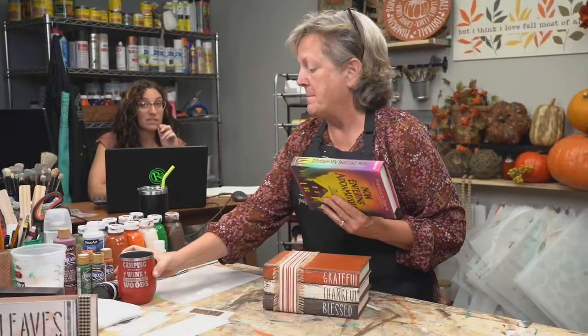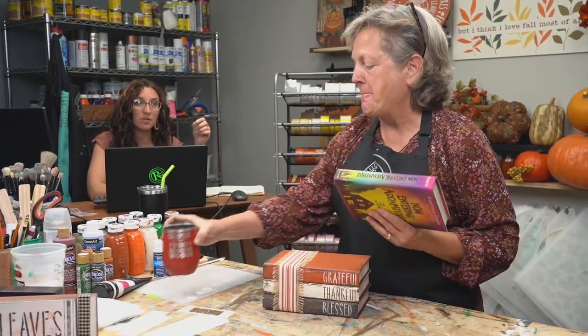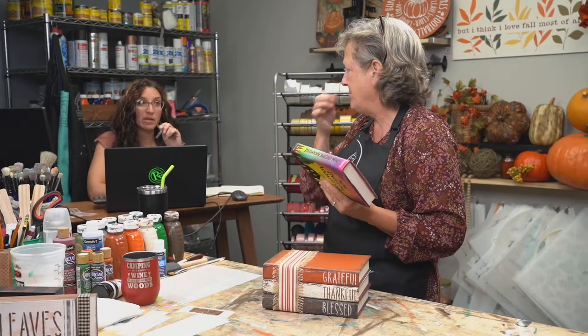Yes. Now I did take that specific stencil with me to the Dollar Tree because I knew we wanted to paint it on a book. So I took those with me, had it in my pocket, and looked through several different books to decide which one. And that was the only one where there were enough books to get that did fit.